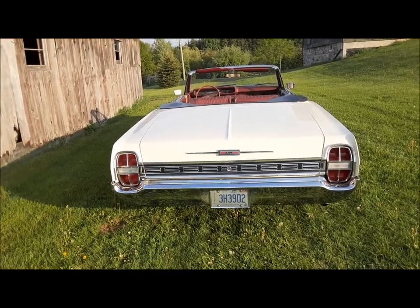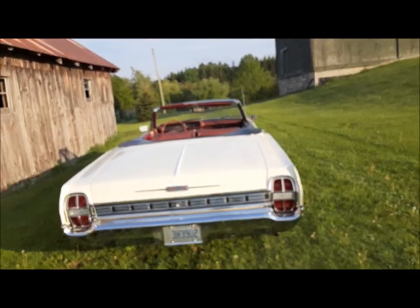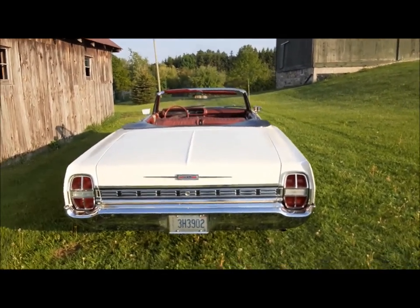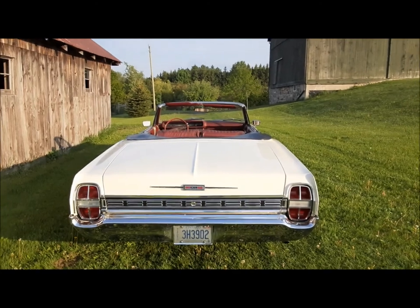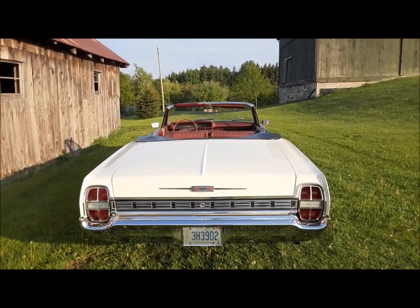I got another experiment I'm doing to see if I can get Mustang stuff to work in a big old Galaxy. And if that happens, I gotta see what my options are for mounting it to the 390. Because I lucked into a really good deal on a Tremec 3550.